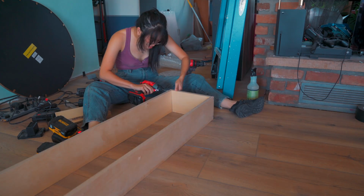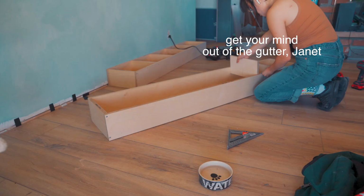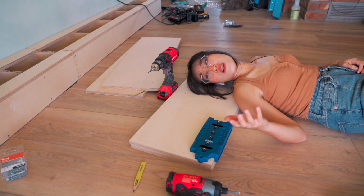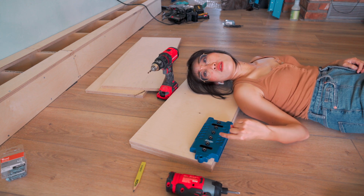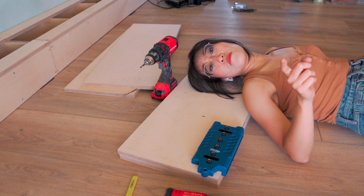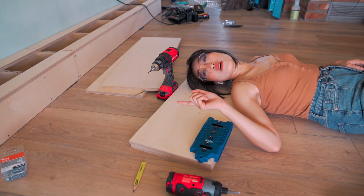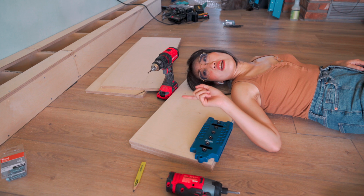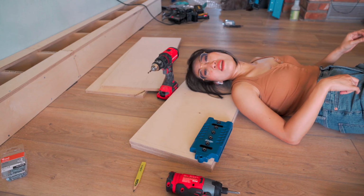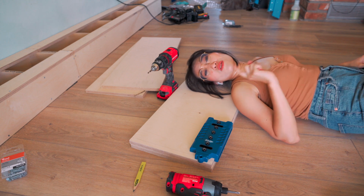Once I got the hang of screwing, that's what she said, I assembled the rest of the toe kick and lined it up inside. It is now time to drill the shelf pinholes. I don't think I've told you yet how oddly proud of myself I am, because when I put this box together, this weird ladder box thing, I felt so accomplished. I'm just really proud of myself.